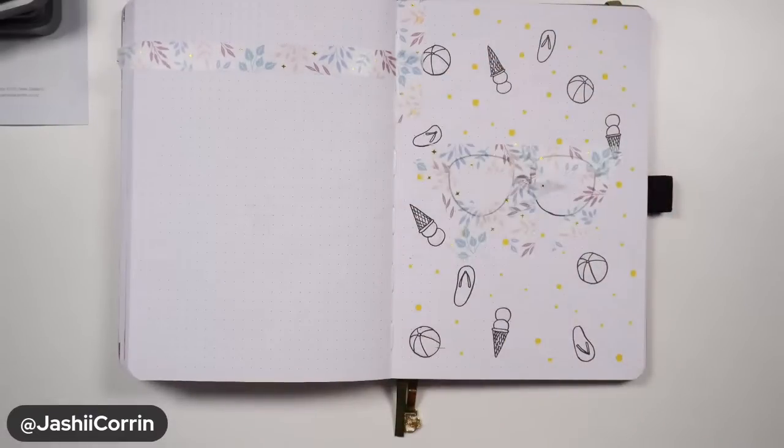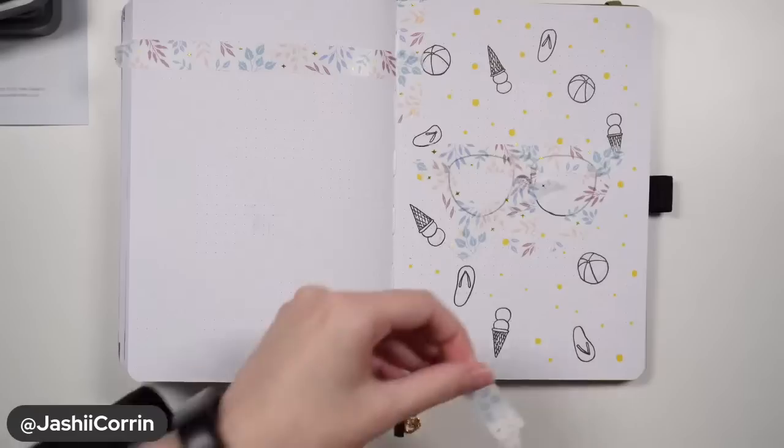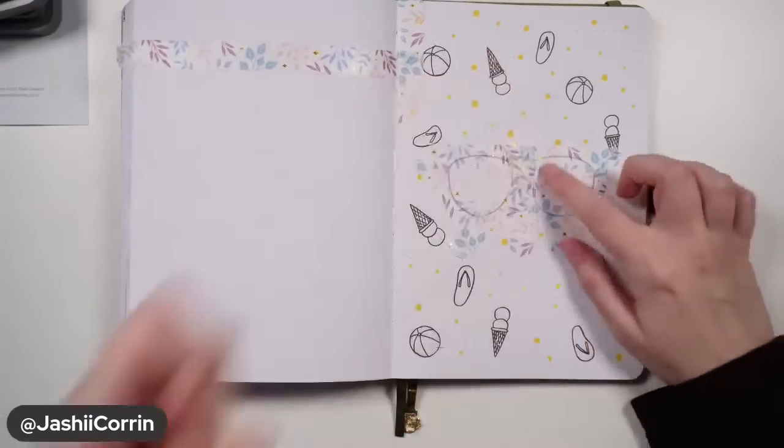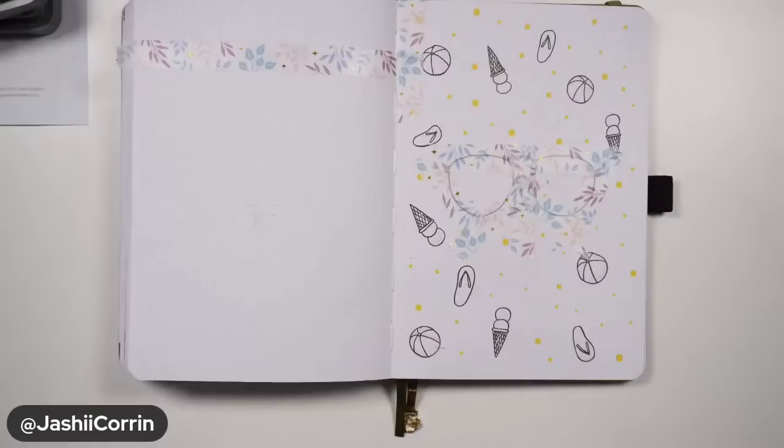So now as the tape is kind of all over the glasses, which is not quite what we want, we're just going to get out my craft knife and cut away the parts that are inside of the glasses. So we still have the tape around the outside, but not on the inside.